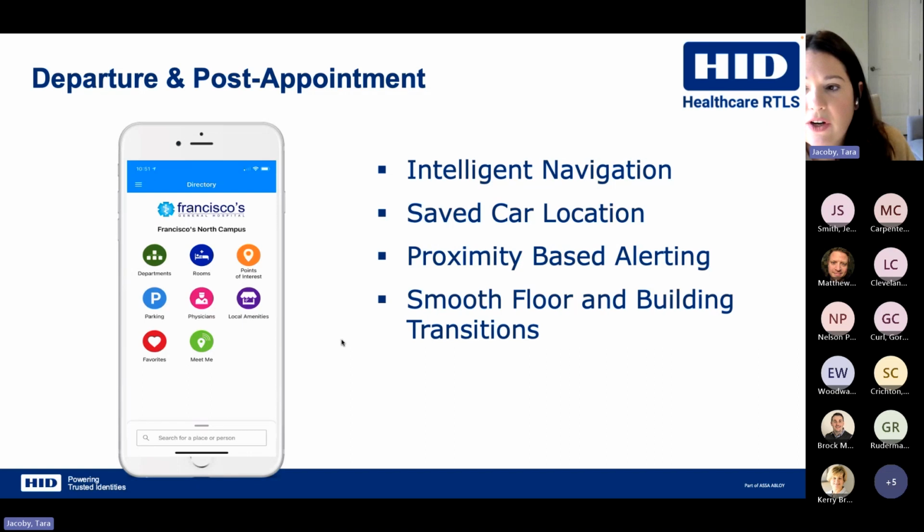One additional feature that's very popular is proximity-based alerting. So this is where we will set up regions or zones on the map, and you can have customizable messaging that's given to users as they're walking through that location. Some examples that are pretty common are reminders to pick up prescriptions as patients, visitors are moving past the pharmacy, or perhaps to promote certain activities that are happening on site, like a blood drive, for example.